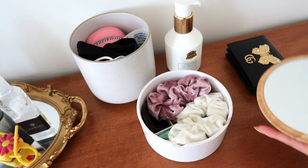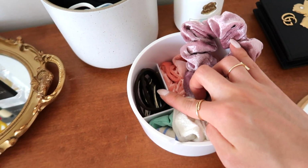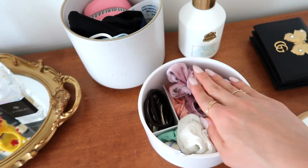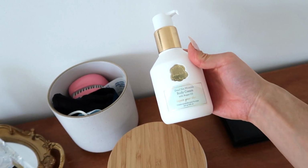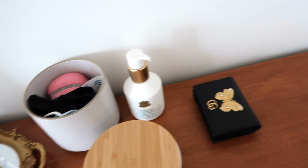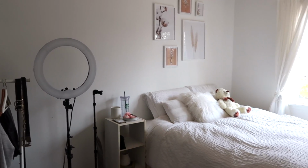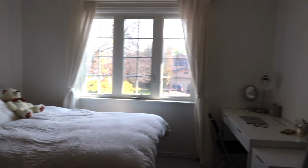And then in this container I have hair stuff, so I have scrunchies, and then I have my hair elastics and clips in here. And then I have my body cream. This one is from Lean, which I absolutely love, and my wallet, and I will put keys and stuff around here. Now moving on to this side of the room.